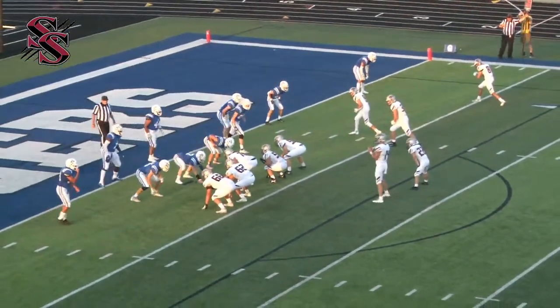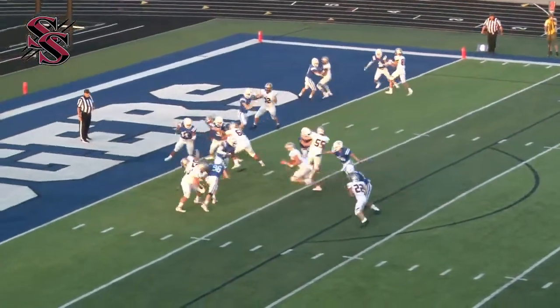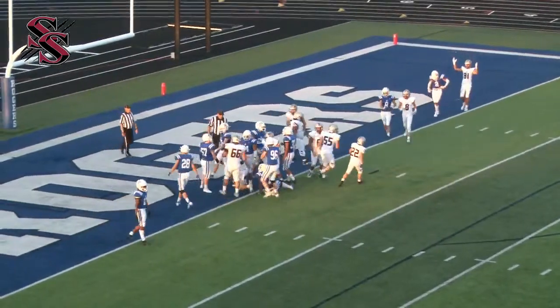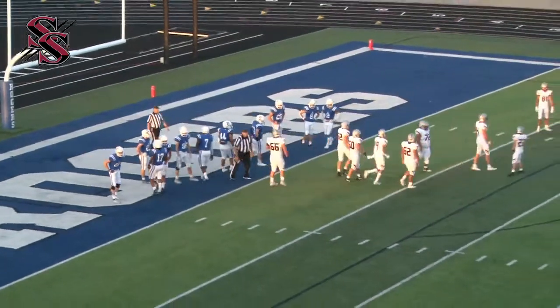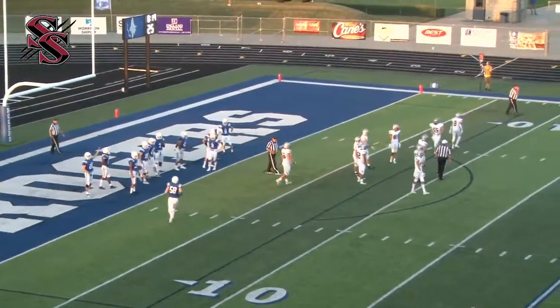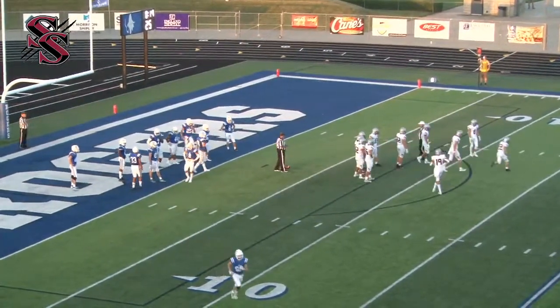Hunter Talley with Gowan beside him. Talley on the read. Keeps it. Touchdown, Siloam Springs. Ball carried by the big 6'4" quarterback, Talley, leaned across the goal line for the score, and it is 21-12, and the offense is going to stay on the field and attempt a 2-point conversion here. 19 seconds to go in the opening quarter.